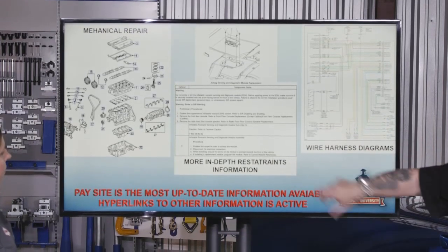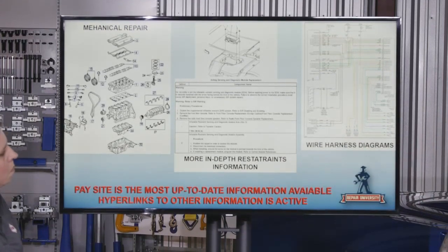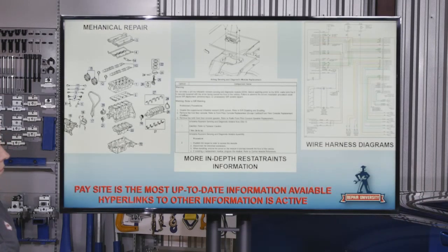More in-depth restraints information, actually how to remove the airbags, the torquing procedures, the resetting of the airbags, or even deployment of non-deployed airbags that have been determined not to be reusable. Other information on diagnosing this type of damage. And then, of course, all the mechanical information on how to change mechanical components.